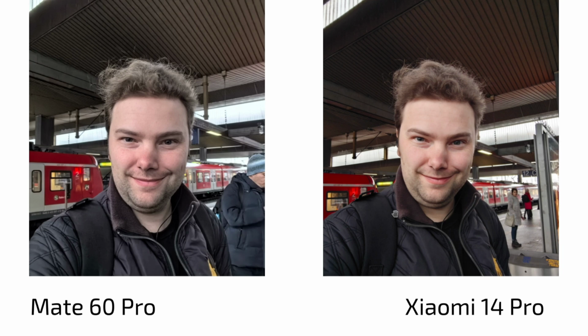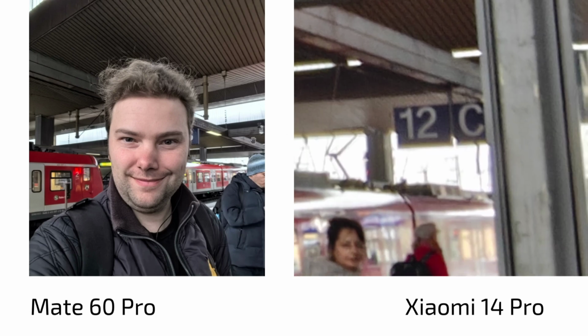Selfies, very interesting. What we can clearly see is in terms of colors, not much of a difference there. Look at the background there.